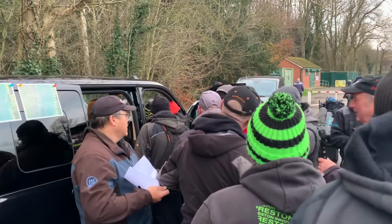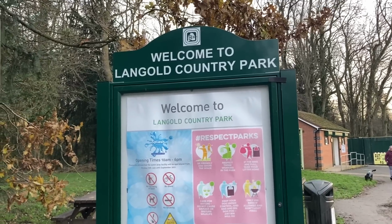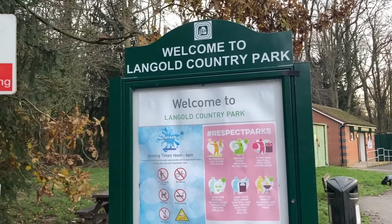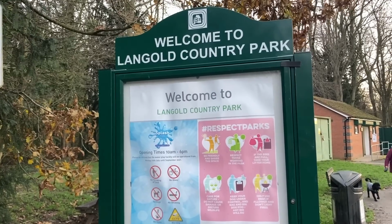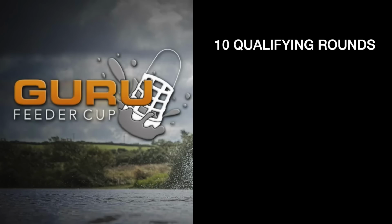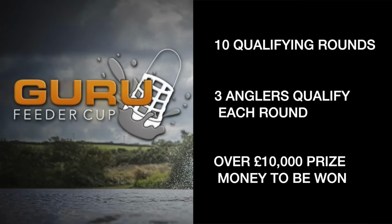Today is what winter feeder fishing is all about. Tough matches where you've got to think about every move, and every fish today is going to be vital. We are at Old Country Park, a beautiful venue, and recently there's been a new competition born. It's called the Guru Feedercup. There's a big money final early next year. Lee's fishing a qualifier today. 3 people today will go through to that final.